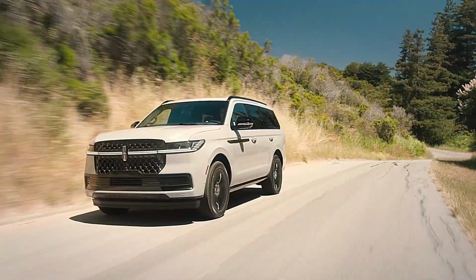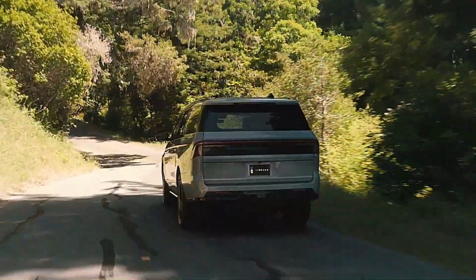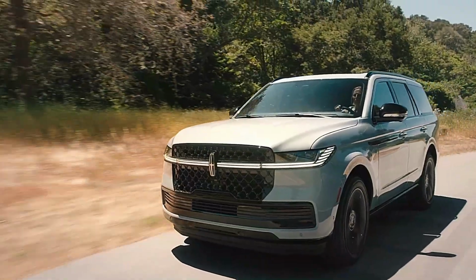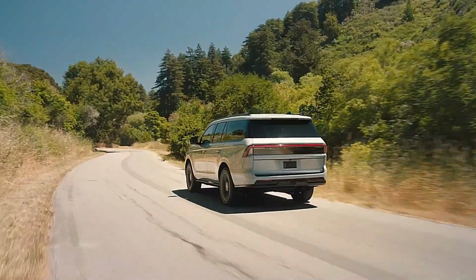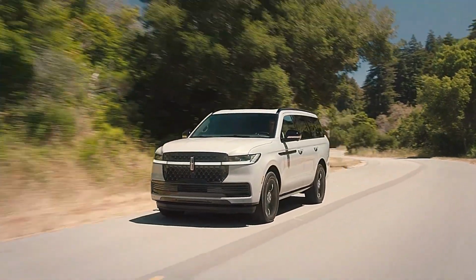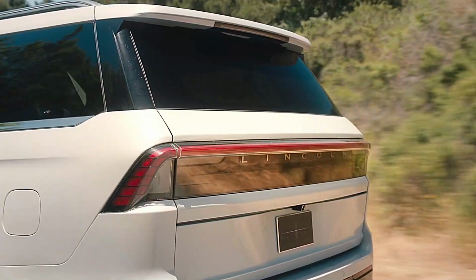A 440 horsepower twin-turbocharged V6 and standard all-wheel drive are on tap to swiftly move this massive SUV, which can tow up to 8,700 pounds. Towing is made easier with the standard Pro trailer backup and hitch assist that help take the hassle out of putting your trailer precisely where you want. If your crew has a taste for the finer things and you've got the means to buy and fuel one, the Navigator will ensure you arrive pampered, whatever the destination.